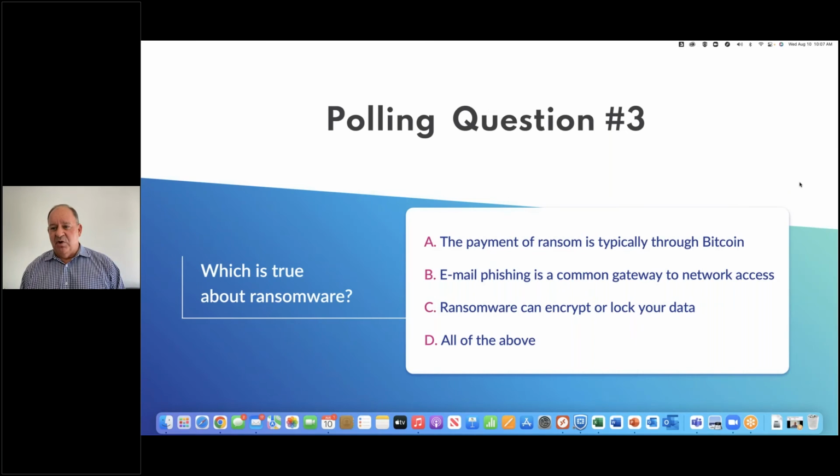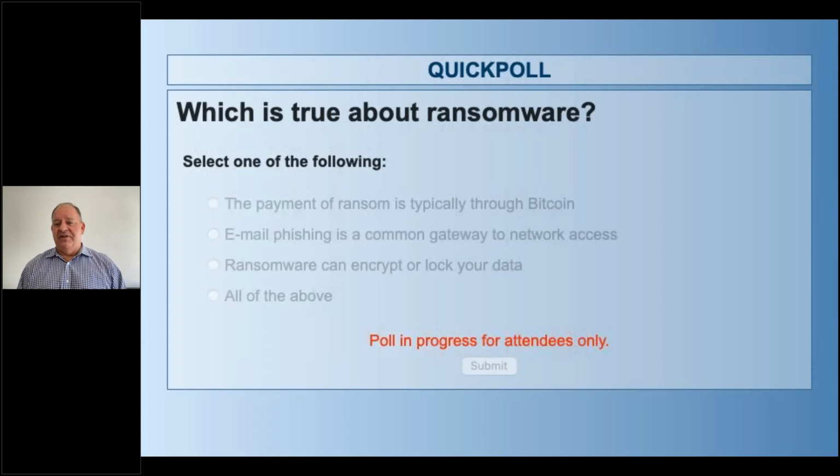Okay, last polling quiz is the following on ransomware. I promise this is the last one. We have to do these. I appreciate you participating. We will go through this: which of the following is true of ransomware? Read all the options. Quick poll number three, last one. Thank you for voting. Thank you for paying attention. Yeah, it's all of them.